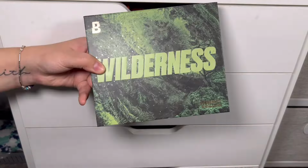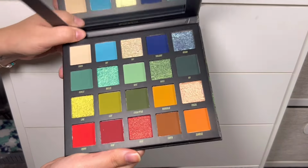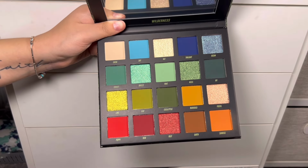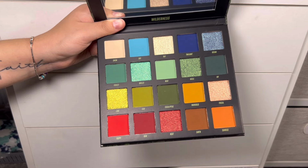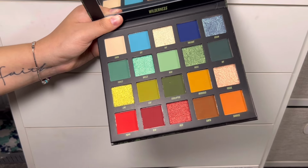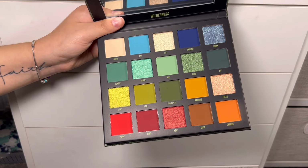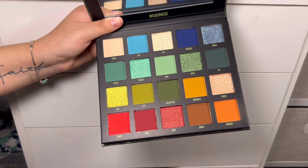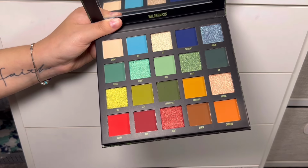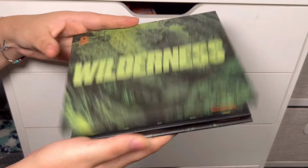So, yeah. Next we have is the Wilderness palette from Beauty Bay, and this is what she looks like. Absolutely stunning. Now this one is also discontinued, but I did get this gifted, and I really, really love this. I wanted this palette so, so freaking bad, and I finally got my hands on it, and I'm so happy that I did. And I did use this orange already, and I used this one also, and I really liked it. I really enjoyed the quality of it.